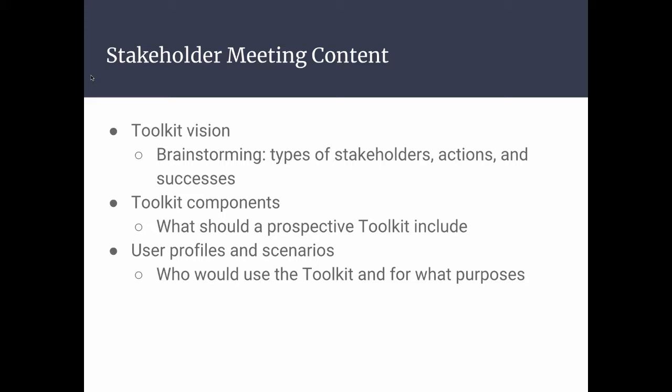And then to sort of further refine things, we went through an exercise to think of potential user profiles and user scenarios to help us think through how a toolkit would be used.